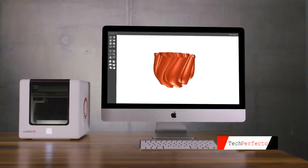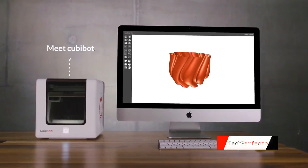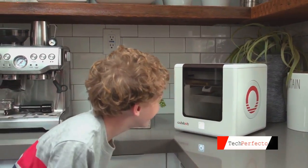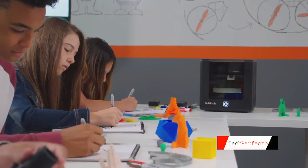After 2.5 years of hard work, we are proud to introduce you to Kubibot, the first machine that makes 3D printing available to all people. You don't have to be an expert or a technology buff to use it. Kubibot is capable of printing any object you can imagine and design.